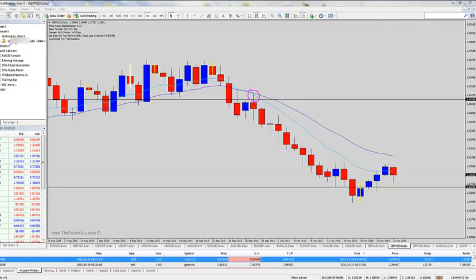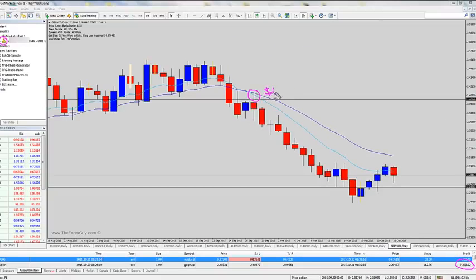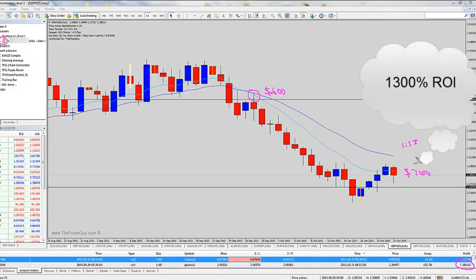So you can see this is my real account. No smoke and mirrors or tricks here. We can see there with Go Markets, and you can see this trade did end up making me just over $7,000. Now my initial risk was about $600, and we're walking away with just over $7,000 here. So that's about 1 to 13 return on risk, a 1 to 13 risk reward ratio. To put that another way, that's 1,300% return on investment.